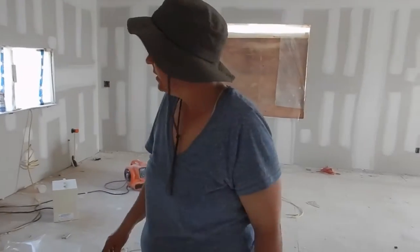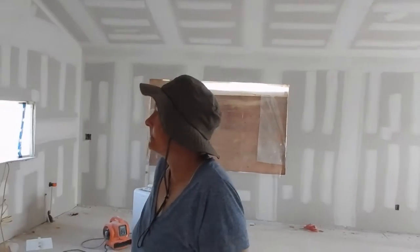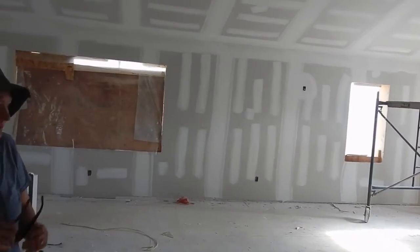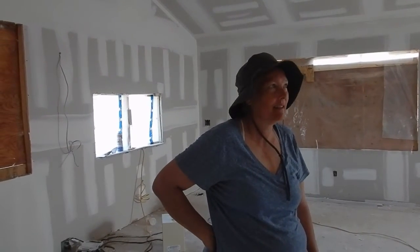Okay, so we're getting closer. I think we're a day out from starting to prime anyways, and then we can prime in here as well. And Jay's starting to talk about getting the flooring started. And once the flooring's in, then the kitchen comes. And once the kitchen comes, hopefully somewhere in there, we'll have windows and the outside walls.